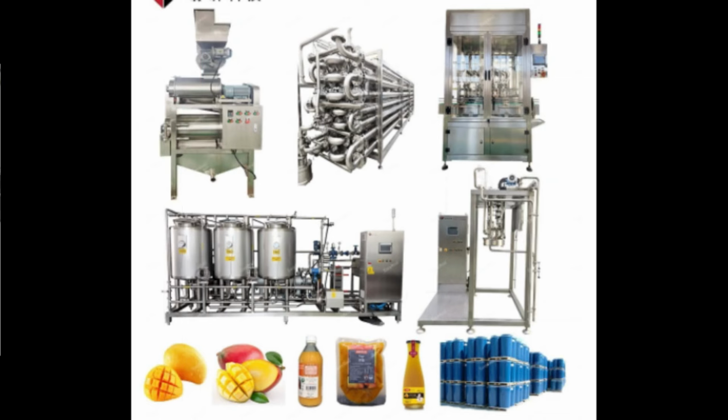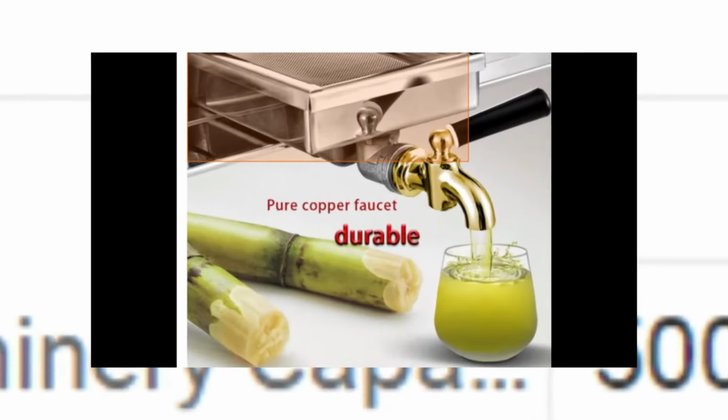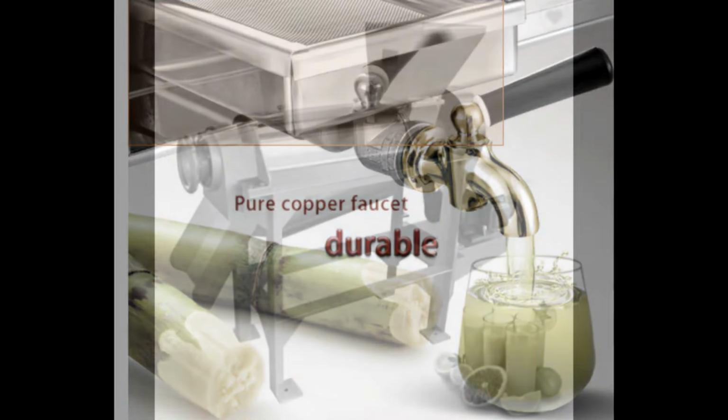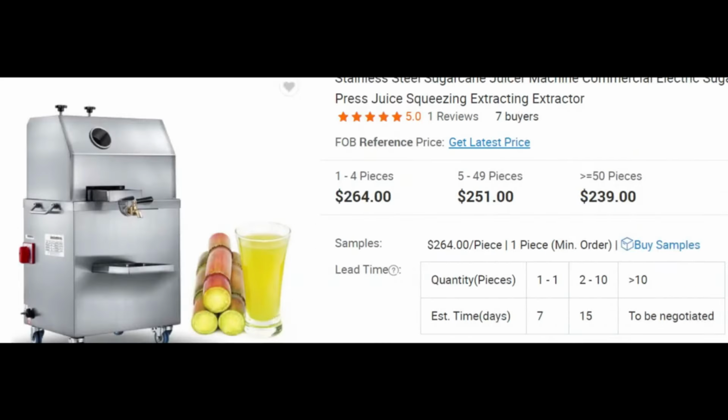Fruits are washed, sorted, and prepared for extraction. Fruits are fed into the extractor. The machine extracts juice, separating it from pulp and solids. The extracted juice is collected in a holding tank. To enhance the appearance and taste of the juice, clarification and filtration are essential steps.